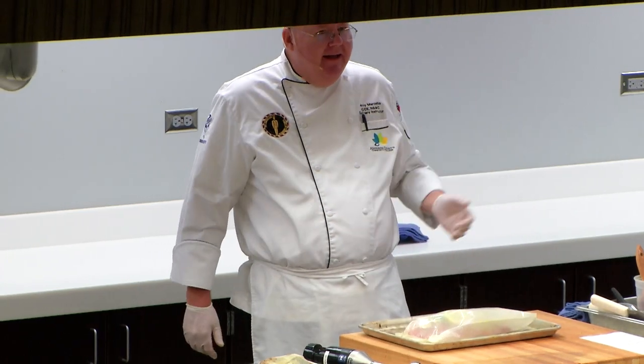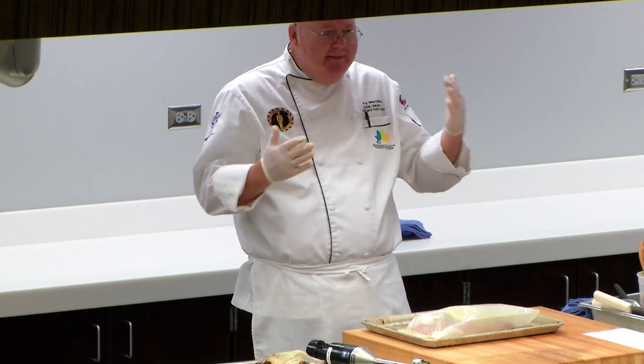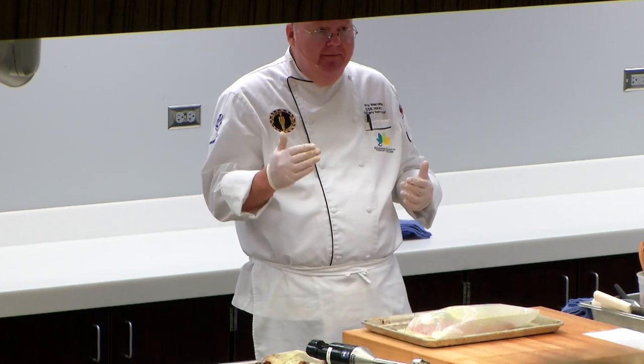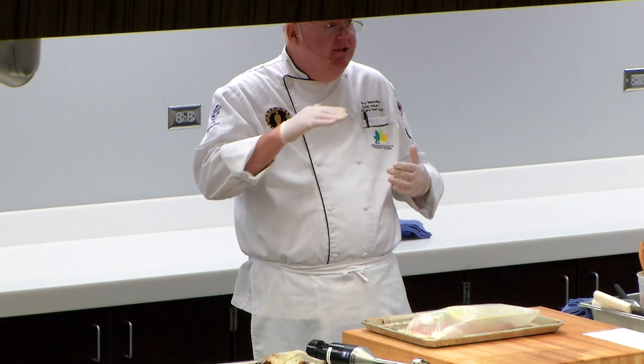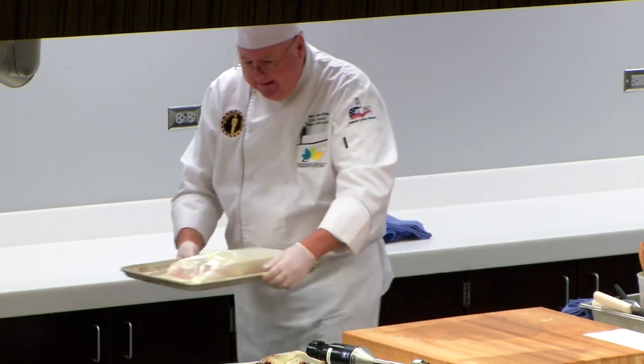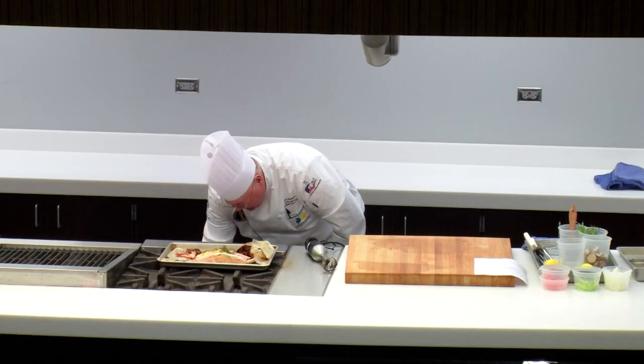And a great guideline for fish, right? Remember, I'm teaching you technique, not a recipe. About 10 minutes per inch of fish. That's a very good guideline to judge how long to cook your fish. So we're just going to pop this into the oven. And this should be ready in about 20 minutes.